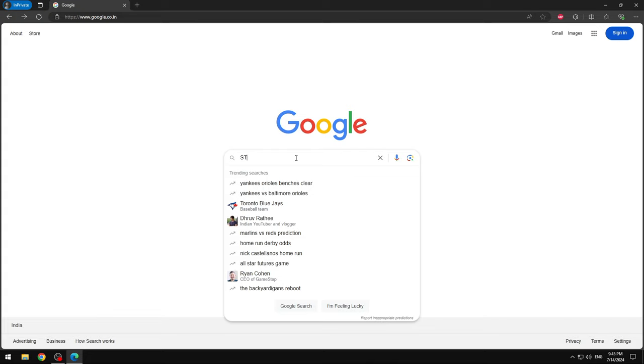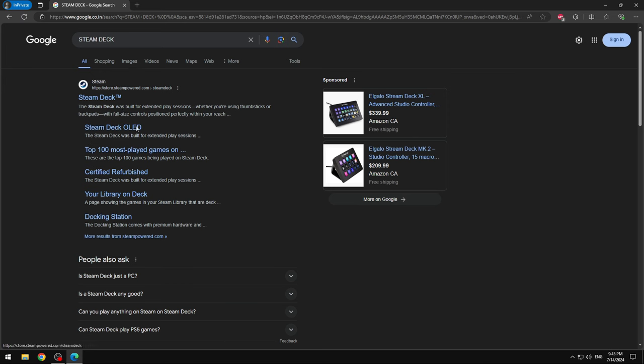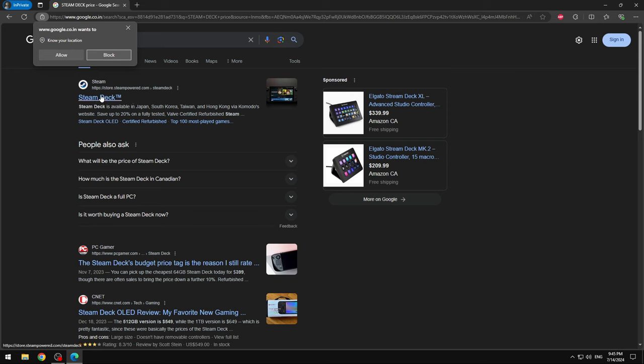Alright, so I'm going to be showing you guys how to do this, right? Very simple. First of all, let's talk about the Steam Deck, alright? So if you search up the Steam Deck, you're going to be seen with this, an absolutely crazy thing. But the price, guys, if you go to the price, it is absolutely insane.